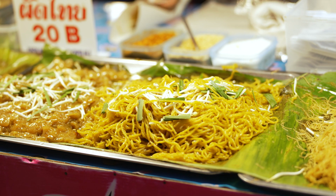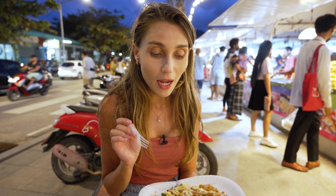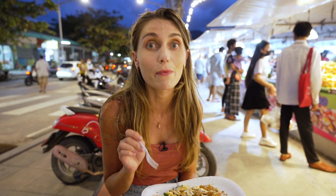I have never seen a thick noodle dish for 30 Thai baht. This is great for someone on a budget. I've seen them at restaurants for like 200 Thai baht, so this is awesome value for money.